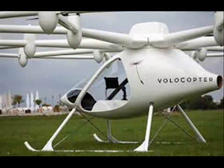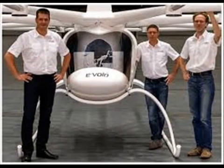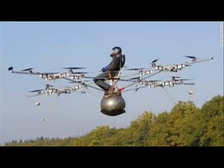Volocopter, 18-propeller electric helicopter takes flight. There's a lot to be said for determination. 2 years ago, a contraption that looked a bit like a bouncy ball attached to a clothesline took flight in a pioneering experiment in the German countryside.